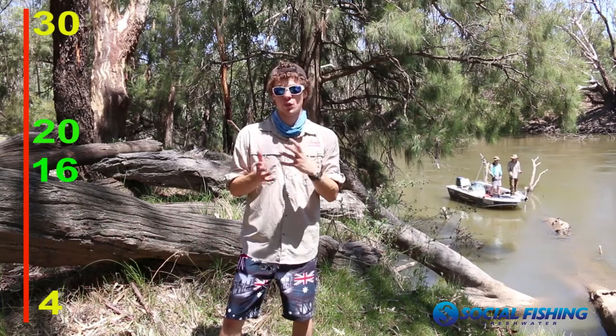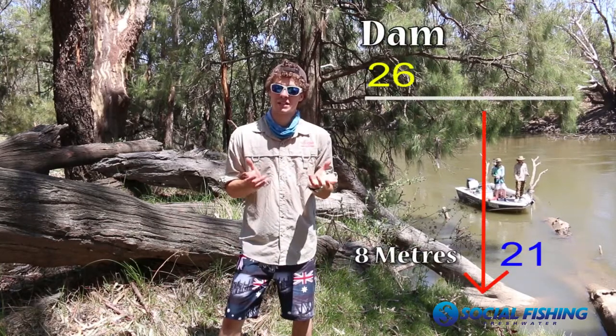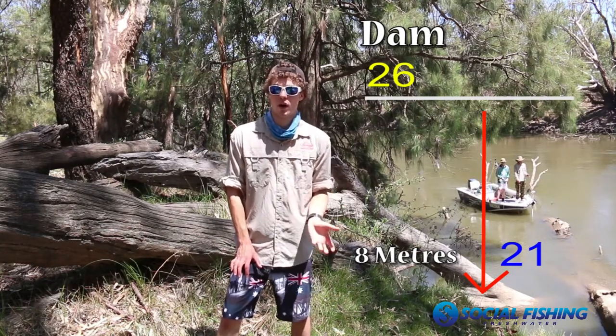When it's around 20 to 22, you'll catch a lot of small fish and the bigger fish will seem to shut down a little bit. Now, when you're fishing in a dam, on your sounder the surface temperature might say 26, but really down 8 meters it's only going to be 21, 22, 20. So that's optimum. When it's about 20, it's going to be quite cool down there.